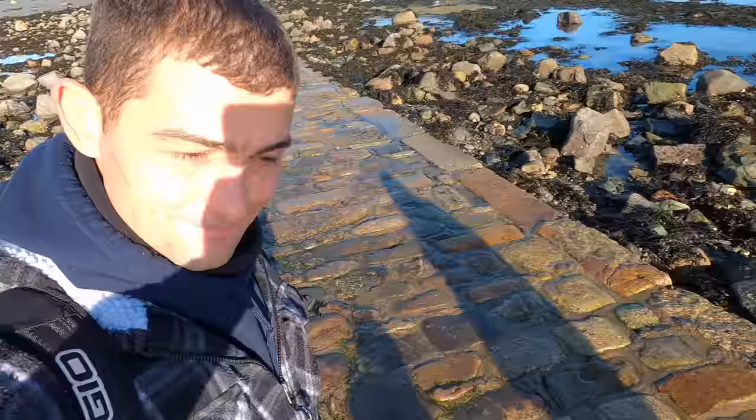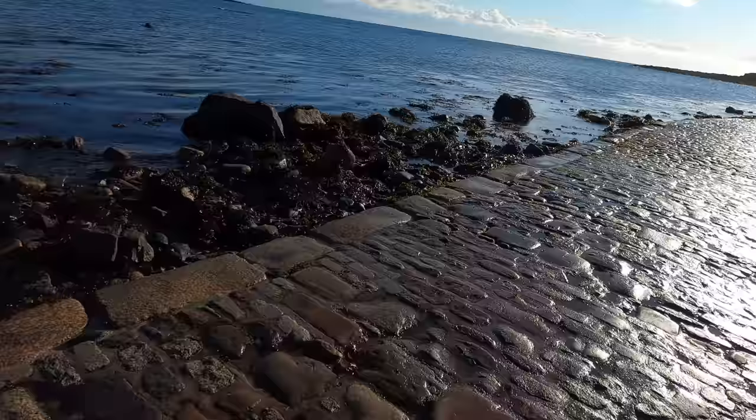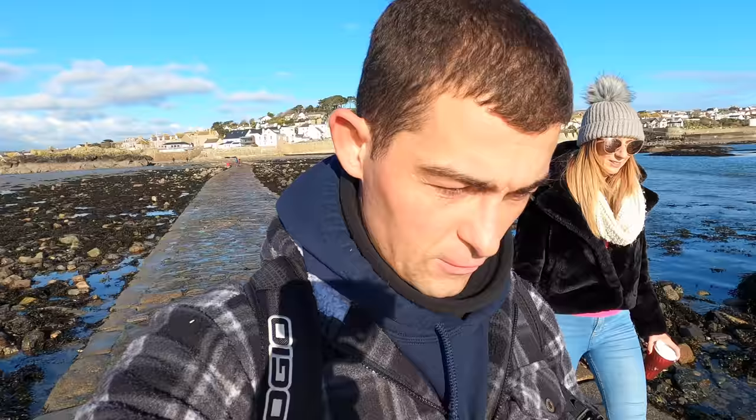Go on then, you lead the way. Here we are, we're walking along the causeway now, as you can see. We are pretty much bang on half tide. It was high tide this morning about 9:30, and it's going to be low tide about 3-4 o'clock.